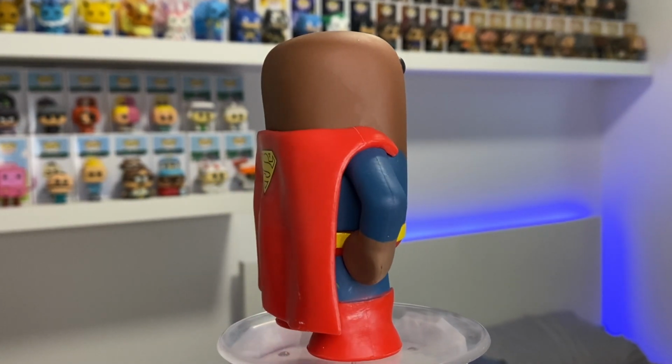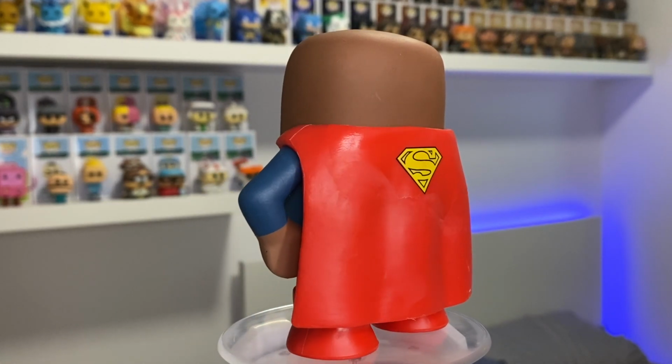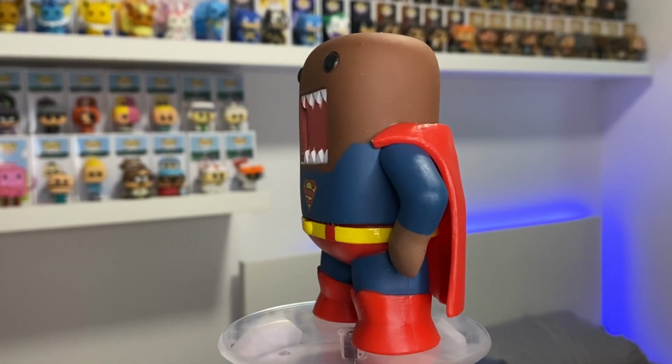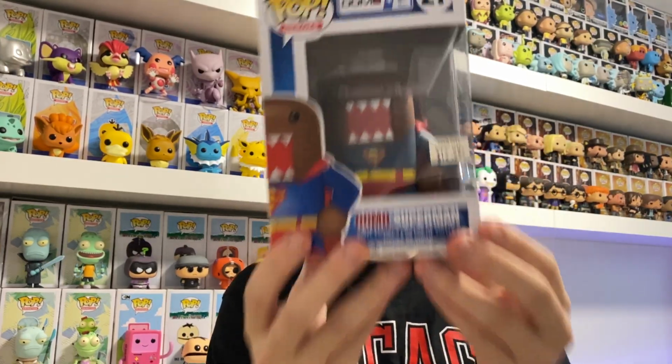I don't really care about the price, to be honest. It's just one of those pops that's cool and I want to get in my collection just because of how interesting and unique the Funko Pop is. It's such a random collab from so long ago, and I thought it would be cool to have in my collection. I love it a ton. I think it's a great pop, and yeah, here is Domo Superman.